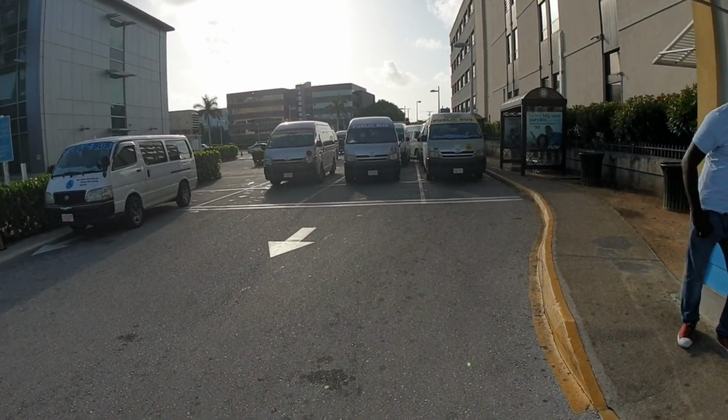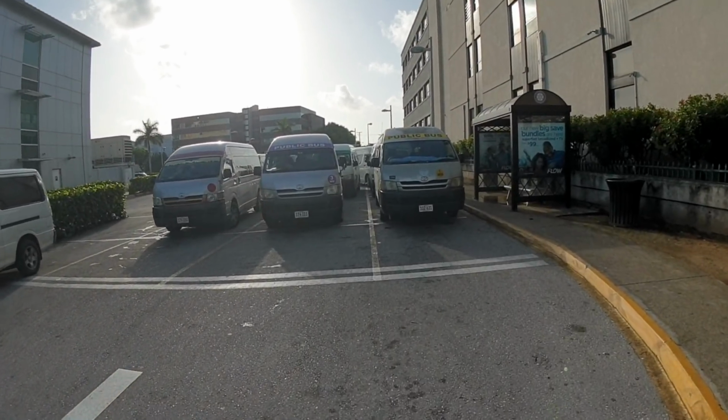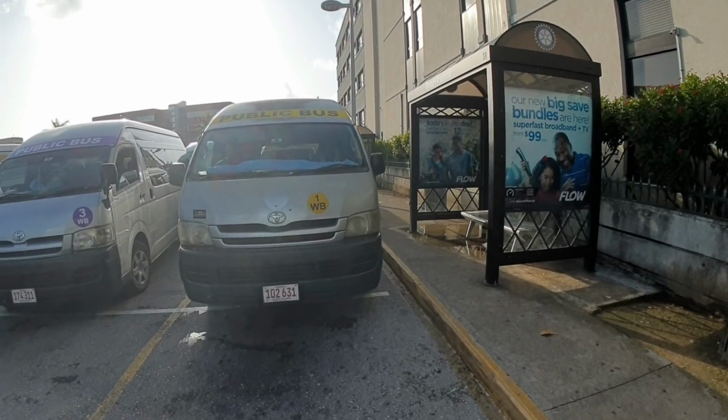Now, I know from the last visit, if you might have watched the other video, it's actually bus number 1. If I'm wrong, I'm going to have to start the video again and re-edit it, run all the way back. But this is the bus we need. Okay, so we're in the bus now and we're off down to Royal Palm in 7 Mile Beach in Grand Cayman.